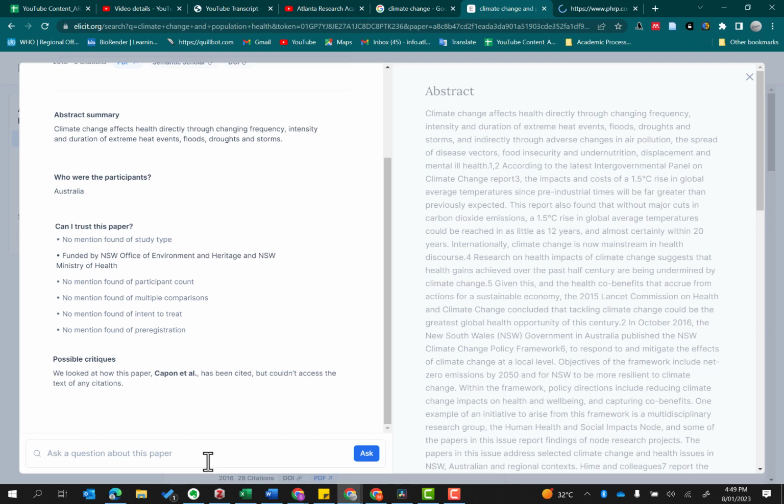Another thing you can do is ask questions about this paper. Elicit is an AI tool that allows you to interact with the paper and ask questions. So you can ask questions like, what is the outcome or what is the major result from the paper?